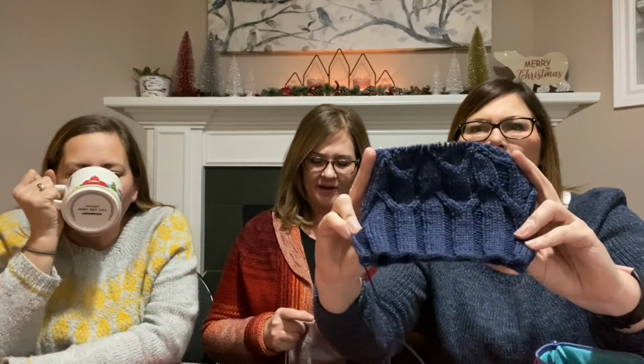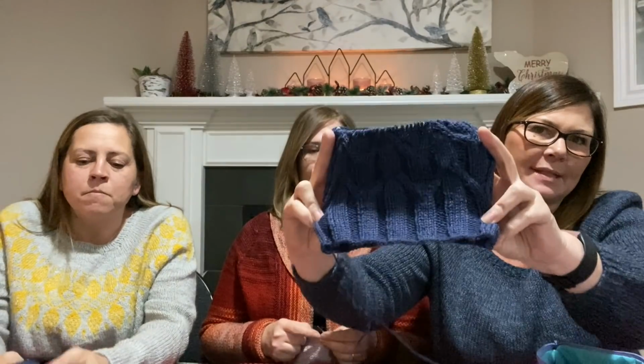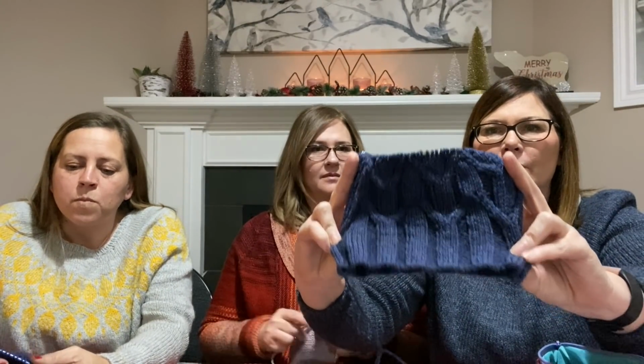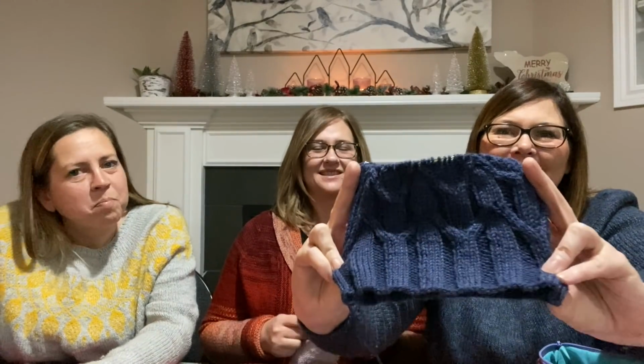Yeah, it's my favorite, the Gothic Lines hat. But this one's the Highway Hat, and it's unisex, but I'm making this as a gift, probably for my son. So nice. And I have to say that the Knit Picks Swish is a beautiful yarn.